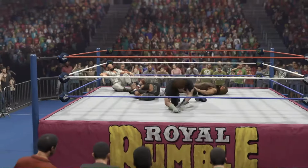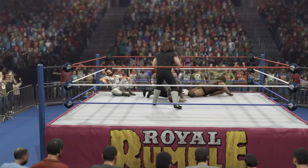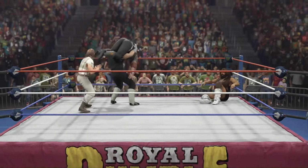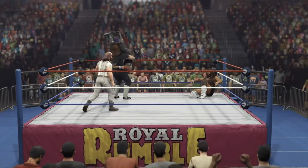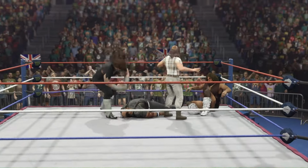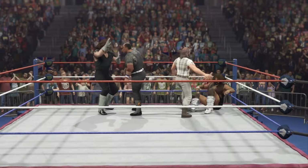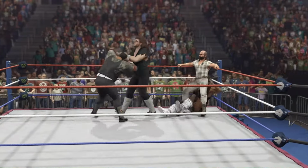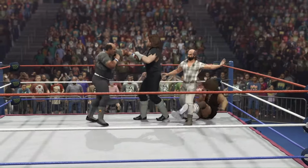Damage must be mounting on the torso to this point. Every hit more detrimental than the last. Hopped up. No way. Yes way. What power. Touchdown pile driver. Gonna take it old school. Oh, look out.